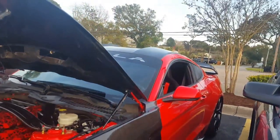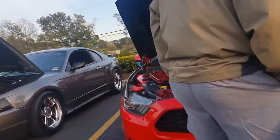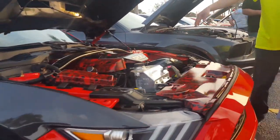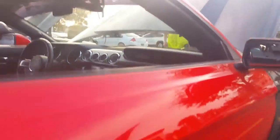How much does your piece of carbon fiber cost? They got GT on it. $1,000. Everything under the hood and inside has been hydrogen. It's all hydrogen. But all the interior parts are carbon fiber. Now, as far as he's got the Corbeau racing seats, just like I do. My dash isn't that fancy. He's got the BBK.